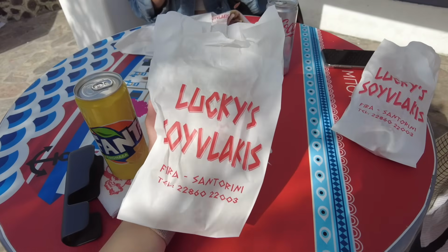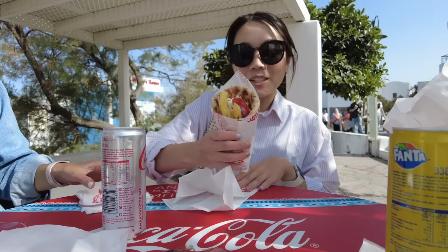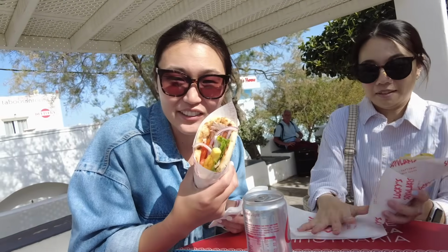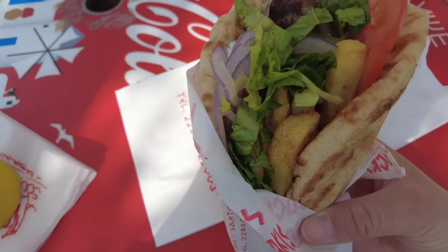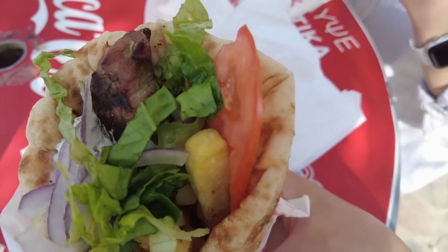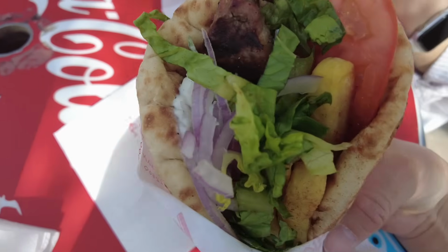Our hotel reception recommended this place for souvlaki, so I got a souvlaki pita. This one's a chicken. This one's a chicken. And I got a gyro pita. The pita is like so fluffy looking. There's fries, there's tomato, apparently Santorini is known for tomatoes. There's some sauce, onions. Okay, I need to eat mine. So good. I'm so happy.